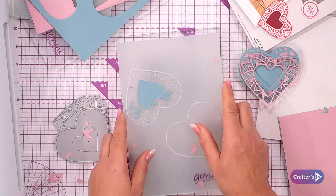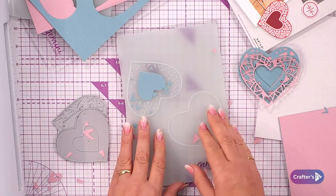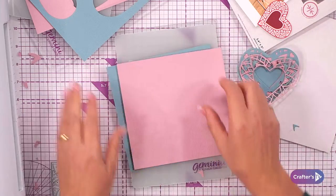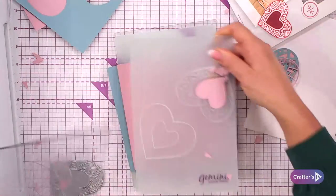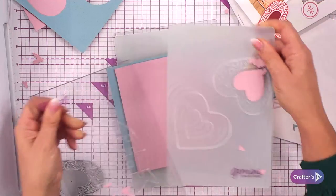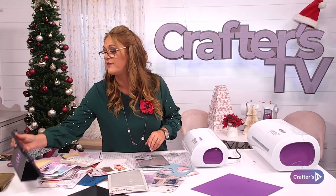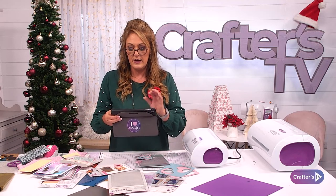It's cutting plate, green cutting plate, cardstock, die, cardstock, second cutting plate, clear cutting plate. Wow, mine are in a complete mess. So hopefully that's cleared it up for you.